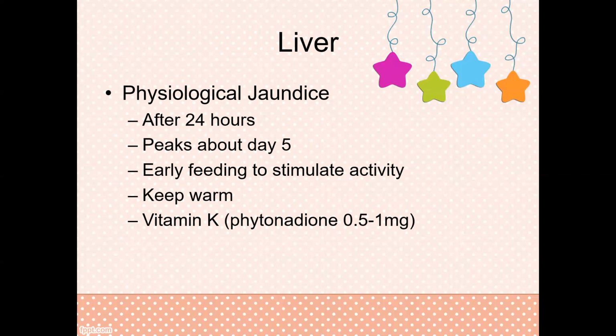This is to help with clotting, because remember, when your liver is dysfunctional, immature, not operating like it's supposed to, people are at high risk for bleeding. And so these babies are as well. And so we give that vitamin K because they haven't had any vitamin K from nutrients yet.